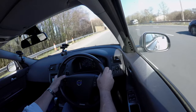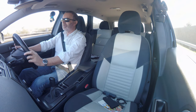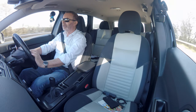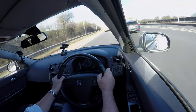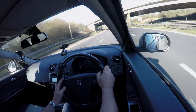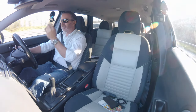Too fast. That's one thing with Volvos, they always seem to give you a false sense of security and you don't realize how fast you're going. Okay, so that's 70 there, so let's see. I'm assuming that switches it on. There we go. So that's cruise on and off at the top there, and then if we click plus, we're just going a couple of miles an hour too fast. So that's 70 miles an hour in sixth gear at just over 2,000 revs. Just have to slow down.